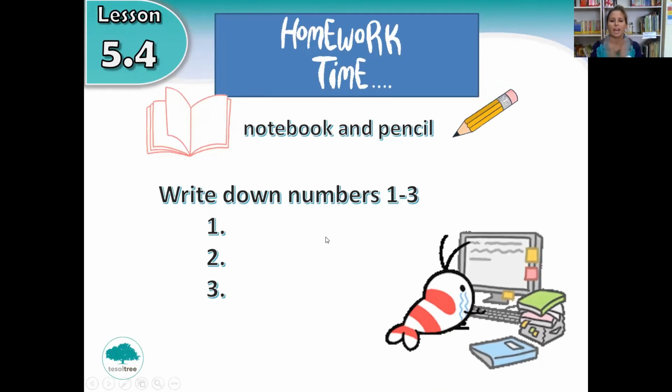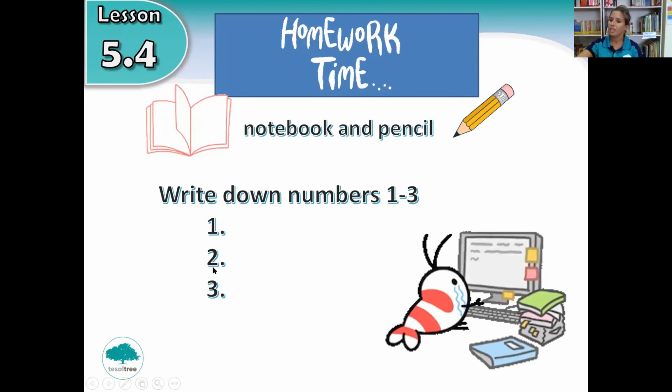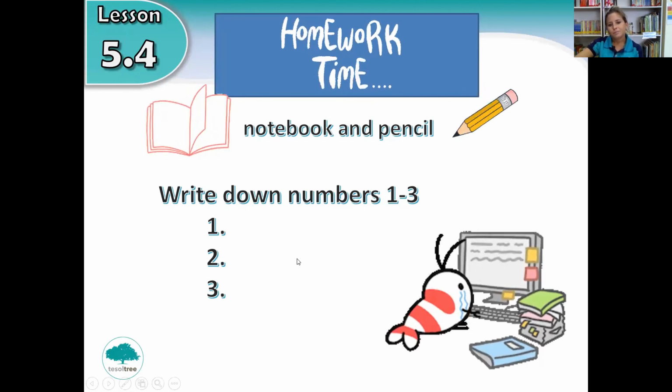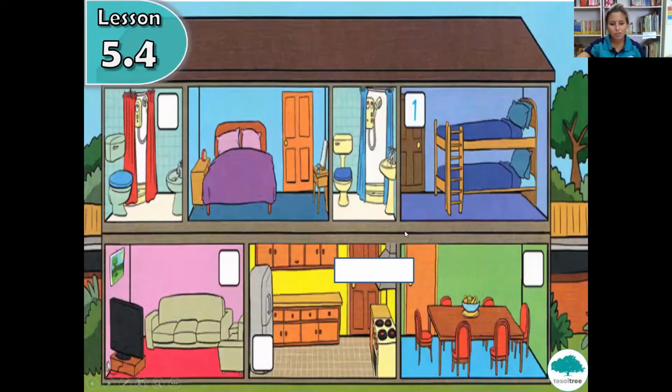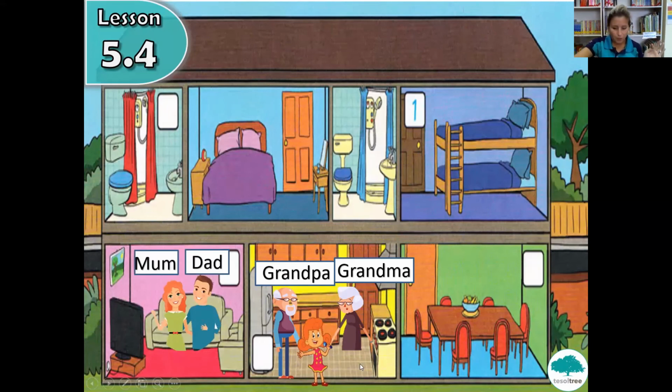Very good. Okay, it's homework time, P2. So take out your notebook and your pencil and write down the numbers 1, 2, 3. Okay, look at the house. We have many rooms. So let's say hello to who lives there. Okay, say hello to Grandpa. We have Grandma. Who are these? Mum and Dad. Oh, who's this? Rosie. Hello, Rosie. And Billy.